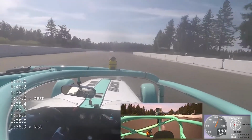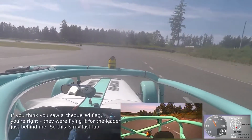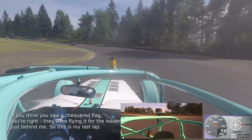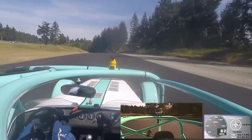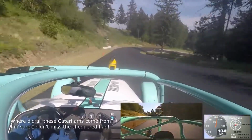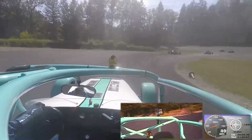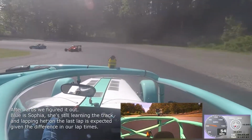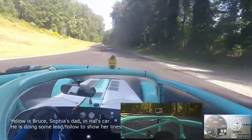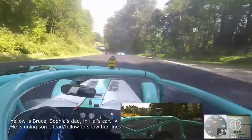They're waving it for the race leader, who's just behind me. So I'm now on my last lap. Now there's a bunch of cars up ahead. Turns out they're 3 Caterhams. So one of them is the red and white of Don, who I'm actually racing with directly. The blue one is Sophia. She's a novice, and yeah, with our speed difference of a few seconds a lap, this is about when I'm coming up to lap her. So that works out right. And then ahead of Sophia in the yellow Caterham, that's Sophia's dad, Bruce, showing us some lines, because again, she's a novice. She just hasn't been to this track too many times, and never in a race.